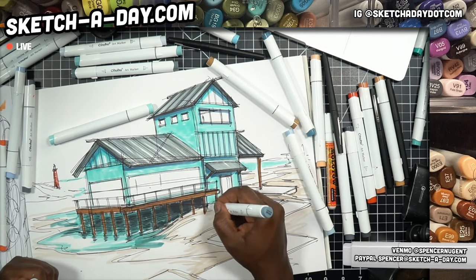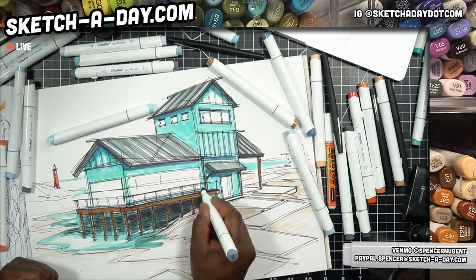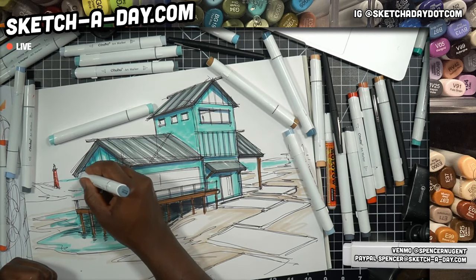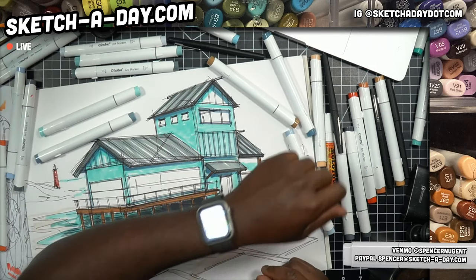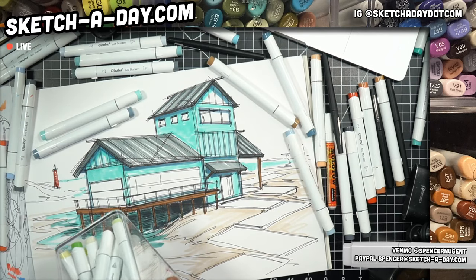It was a little bit slower than I wanted to be today, so I think this will be my wrap-up sketch for this session. Thanks again for the suggestions, and Sunday, like I said, I'll be doing a little bit of sci-fi for Sci-Fi Sunday.